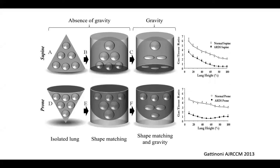And so what we're going to go through here is the basis for why prone positioning might also prevent ventilator-induced lung injury, in addition to improving oxygenation. So this pyramid triangle shape here represents the lung, and the cylinder represents the chest cavity.